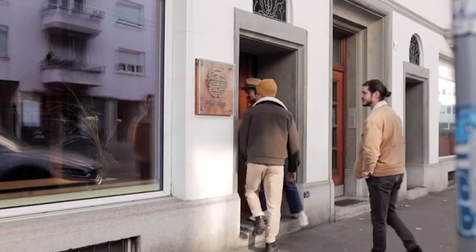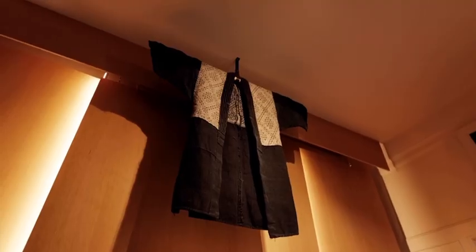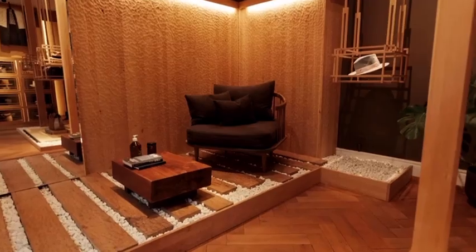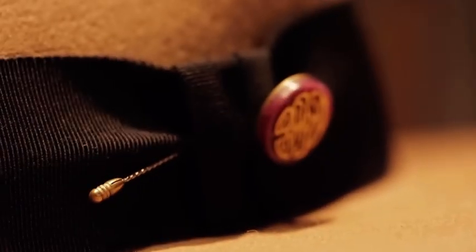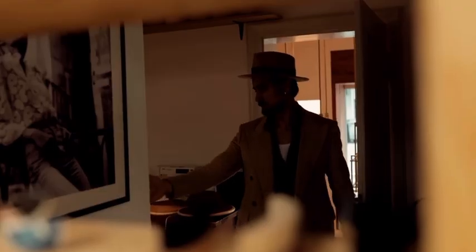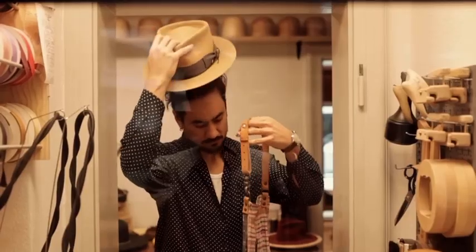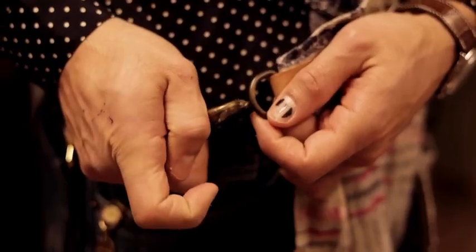I started the hat making journey probably around 10 years ago. It's very rewarding working with your hands, holding a product in the end. I think with every hat that I produce, the hours that I've spent learning and mastering the craft and getting better at it always come with me and give me a really deep satisfaction.